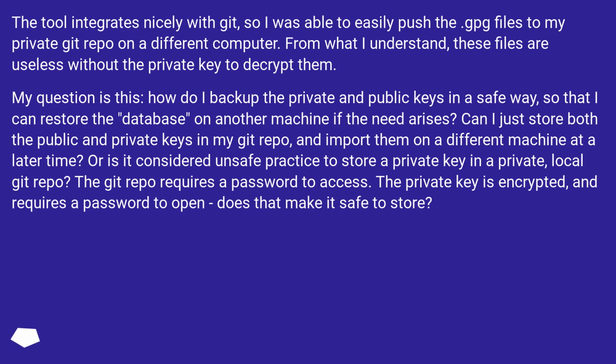The tool integrates nicely with Git, so I was able to easily push the GPG files to my private Git repo on a different computer. From what I understand, these files are useless without the private key to decrypt them. My question is this: how do I back up the private and public keys in a safe way, so that I can restore the database on another machine if the need arises?